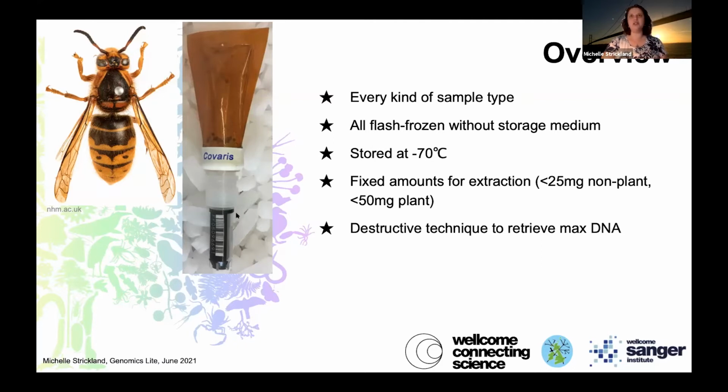That barcode is unique. And then going forwards, for the larger samples, sometimes they're too big to extract the whole sample in one go. Being very flippant, you can't extract a whole oak tree. We would need a much bigger lab for that. So we take small parts, about 25 milligrams. That's 25 thousandths of a gram. It's a very, very small amount. And for a majority of samples, that's plenty of tissue to get enough DNA forward for sequencing.